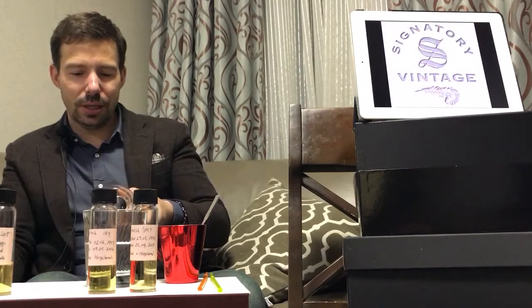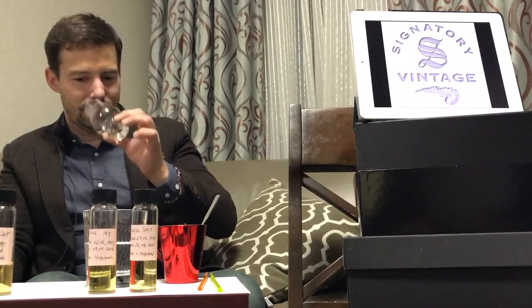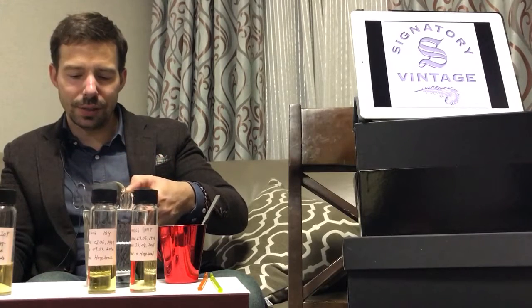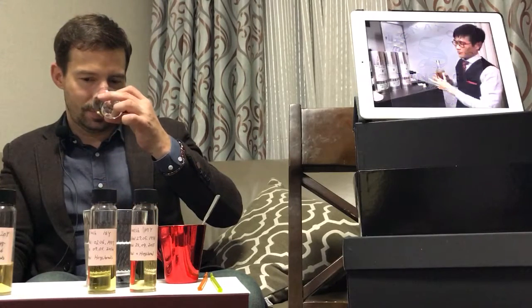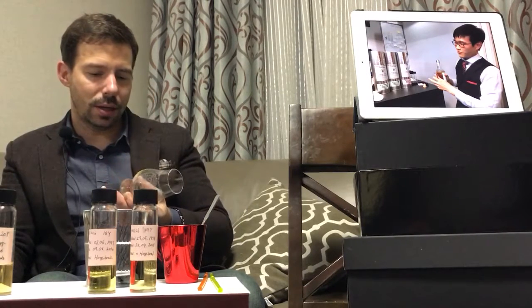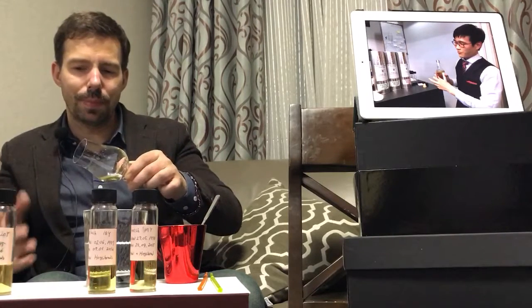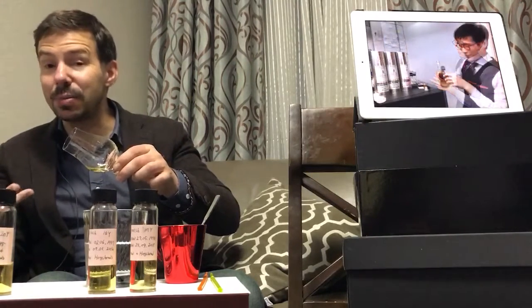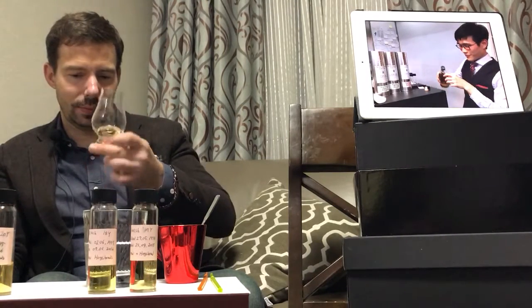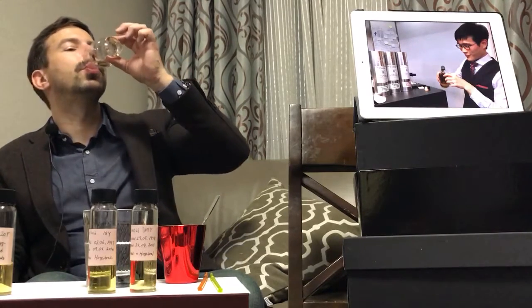The nose is... the water doesn't do much for the nose. It's really subdued the scent. And just on the woody end of things now, well, nice. It smells nice, but the wood, the cedar. Okay. Cheers again.